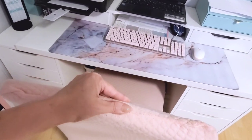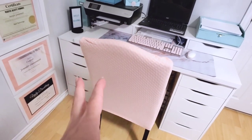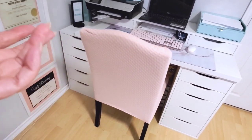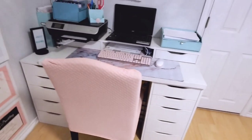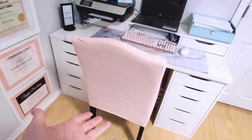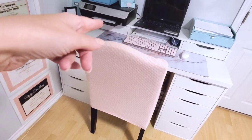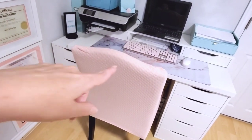They were like $6 and I bought a ton of them. This was actually my original chair that my client sat on, but due to COVID and everything like that, I needed to get a plastic chair so that I could clean it better. So I bought this chair again off of Virage Sale for like $20. I just bought a $6 chair cover and it matched perfectly. And I have extra of those.